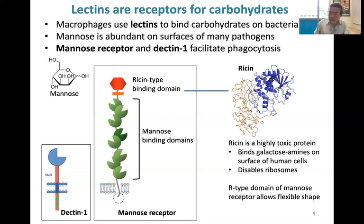What is ricin? Some of you may have heard of ricin before. Ricin is a highly toxic protein. In fact, it's one of the most toxic proteins that we know of. The reason it's toxic is because it's made of two parts. So this ricin protein is represented as two peptide chains.